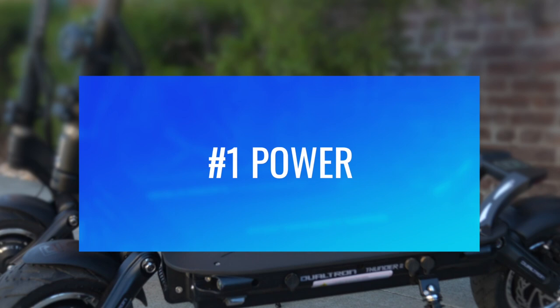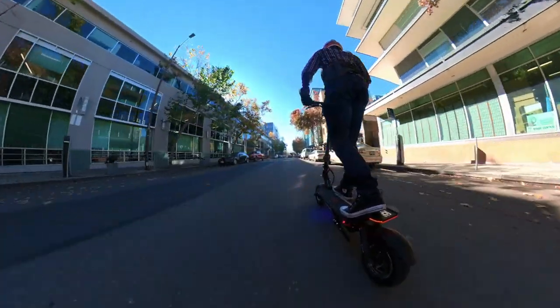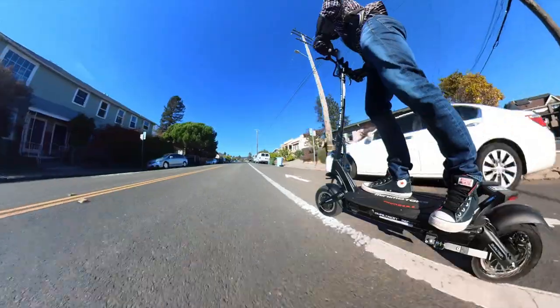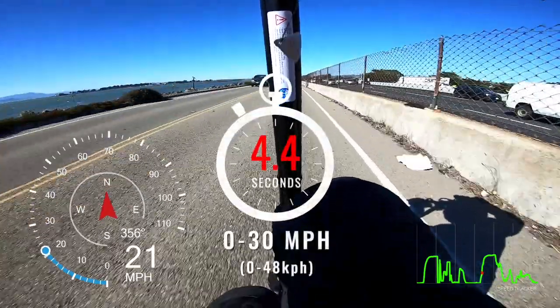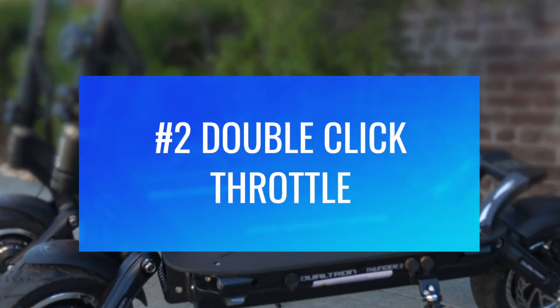Difference number one, power. Nominal power has more than doubled from the original, and peak power is now over 10 kilowatts, which means the Thunder 2 makes more power than the exotic Dualtron X2, rocketing to 30 miles per hour in just 4.4 seconds. Difference number two, double-click throttle.